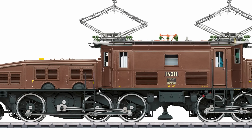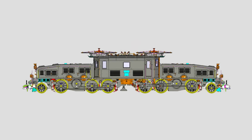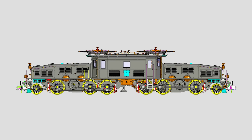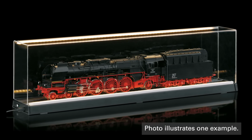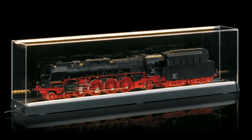The Era 2 version of the Crocodile with road number 14311 in the condition of the late 20s, early 30s, that is shortly after delivery from the factories, is being issued in Gauge 1. It should be noted that the locomotive has pantographs that can be raised and lowered and a telex coupler at the front and rear. For the first time, it will also be possible to mount a Crocodile in the functional showcase and put it into operation there on track. We have adapted the running gear accordingly so that it can be used in the functional showcase.